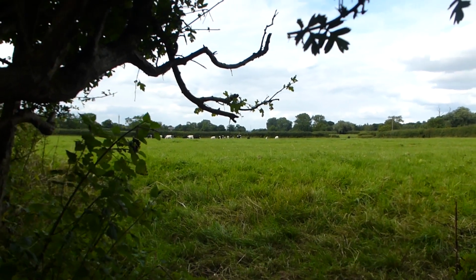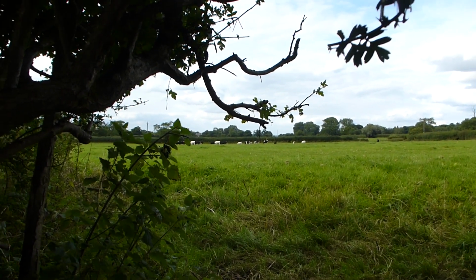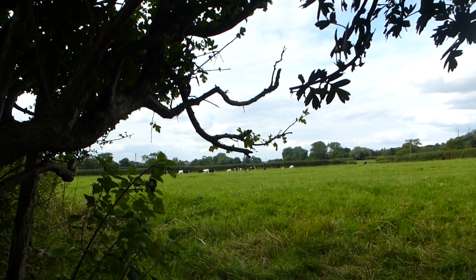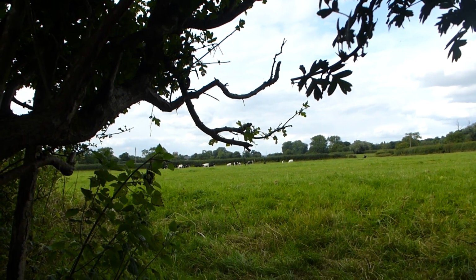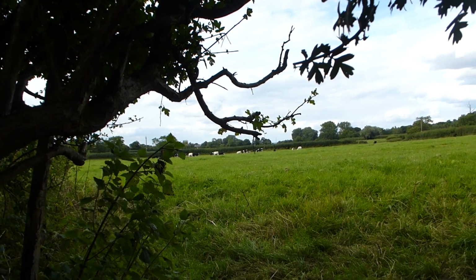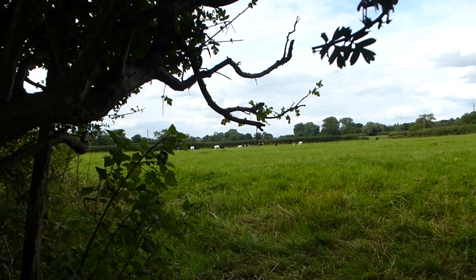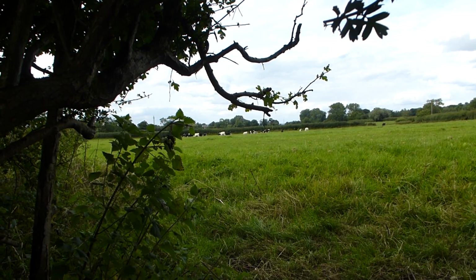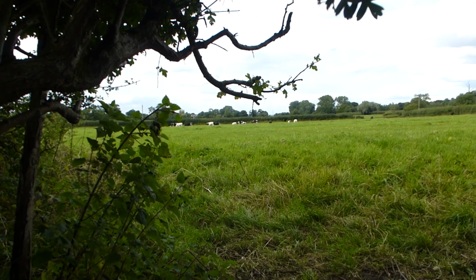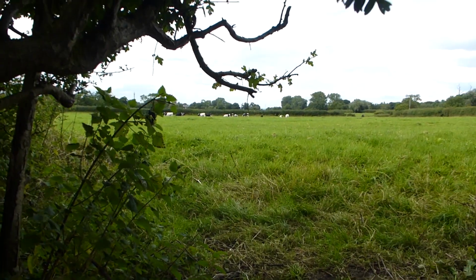Right, I think I'm going to make a move. The cows are heading in my direction. Moo! No. See, they're blasé most of the time. I think it's the noise of the metal detector. They're hearing it and they're getting all excited. What's that? What's that? And charging for me. Right, I'm going to make my move, I think. Brambles. Oh.